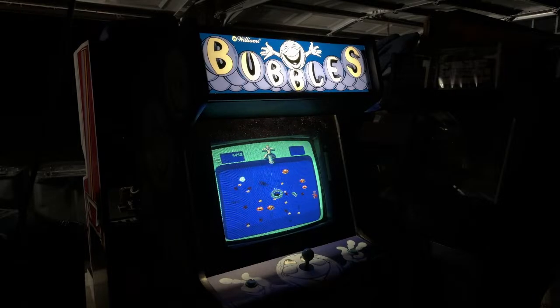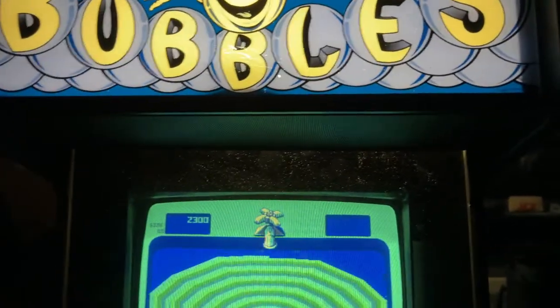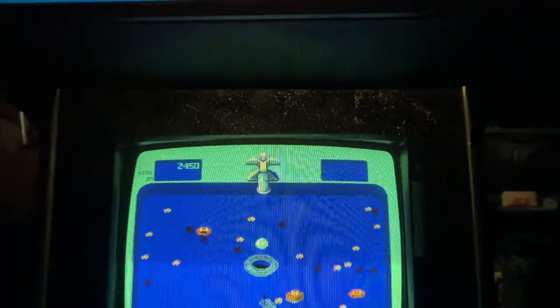So we're coming up on 2 hours. I'm getting tangled in packing tape, but we will get set up to play a little bit of Bubbles here. And I absolutely love Bubbles.